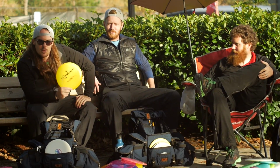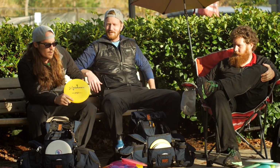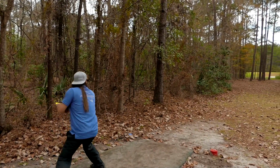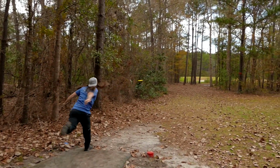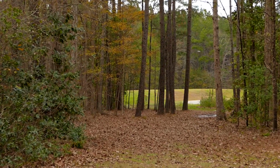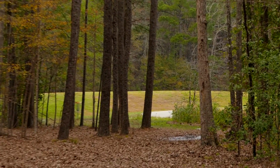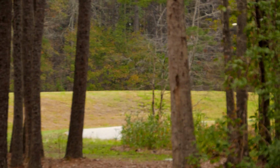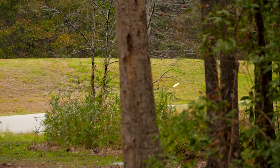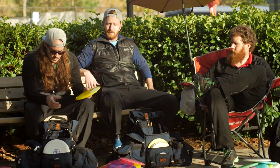Right here, 750 F2. Probably my favorite fairway I've ever had. He throws it a lot. I throw it a lot. I can side hand it, or if you're from Alabama, finger pop it, forehand. Whatever you want to call it. But this F2 is just money in the bank, straight, dependable fade, and I really like it.